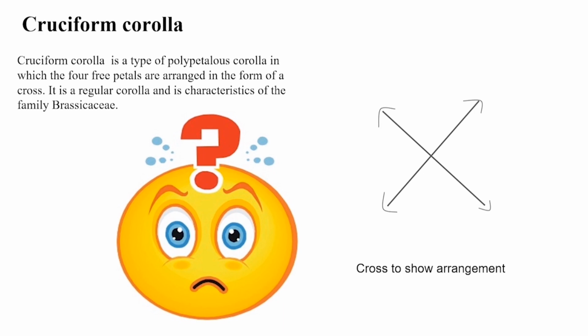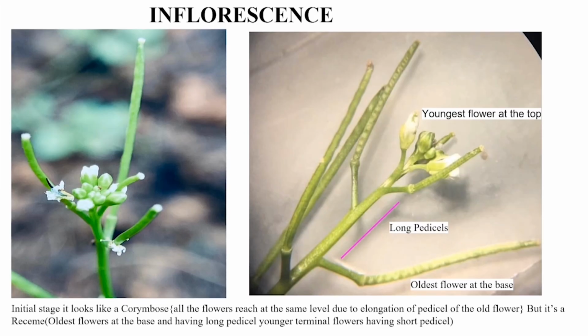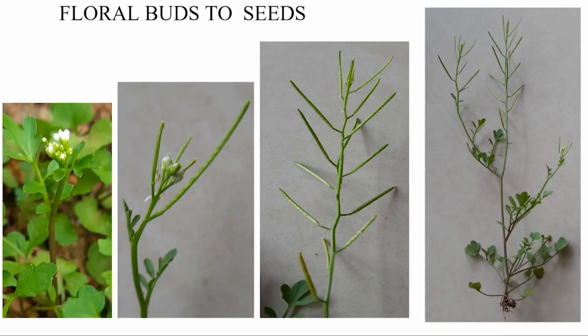Cruciform corolla is an important character of the family Brassicaceae, in which the free petals are arranged in the form of a cross. It is not a single flower. Flowers are seen in cluster form. Actually, it is a raceme, but it looks like a corymb. In the initial stage, all the flowers reach the same level. Flowers mature and pods will form. Due to elongation of the pedicel, the oldest flower is at the base and the young one is at the top.